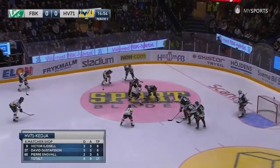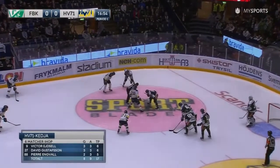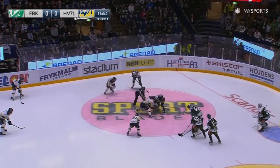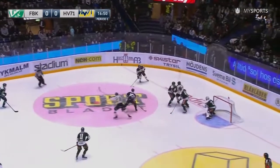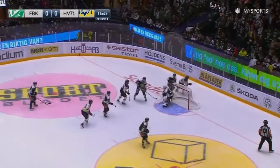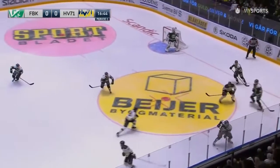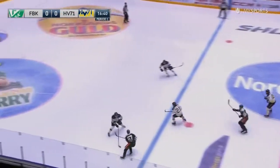You see in the last 6 matches, Edgedal, Gustafsson, and Engvall combining for 17 points. Or rather, in the last 3 matches, I should say. Or no, my apologies, the last 6 matches. Stephen Elliott with the sharp angle attempt off the side of Lars Haugen. Working it back the other way.